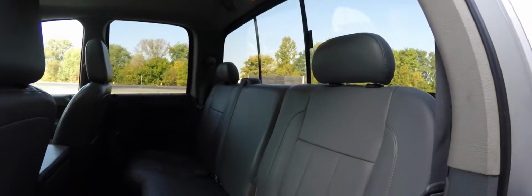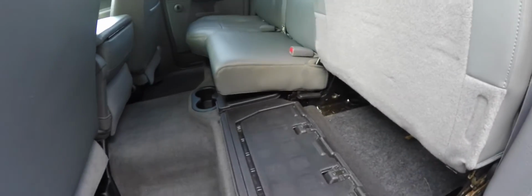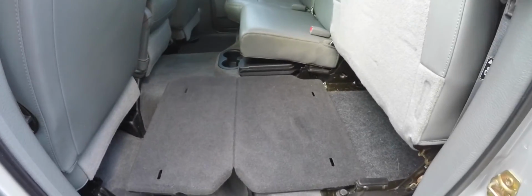All right, looking at the rear seat. The rear seat does seat three across. It is a 60-40 split folding seat design with height adjustable head restraints on the outboard seats. It has got overhead illumination and coat hooks. The perforated leather continues back here as well. Rear seat passengers have cup holders molded into the floor.